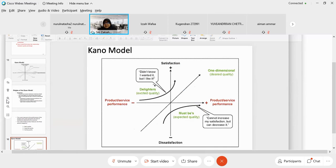Didn't know I wanted it, but I like it. Something yang provider atau manufacturer give to the customer. That means the feature is included inside the product that the customer didn't know they wanted. I mean, tak minta pun, tapi benda tu ada, tapi it will make the customer happy.